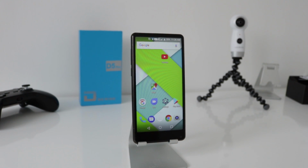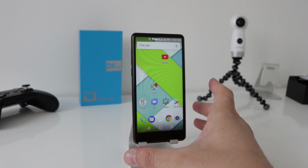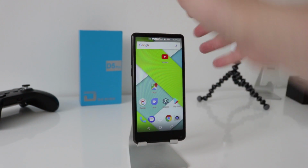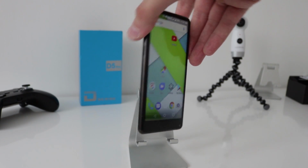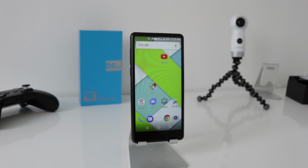I've been 100% honest. Bluboo themselves actually sent me this smartphone, and they're also sending me the Bluboo S3, which I am expecting a lot better from. Unfortunately, they need to do a little bit more work on this, maybe a few updates, just to rectify a few little bugs and issues, and it'll be a pretty nice phone.